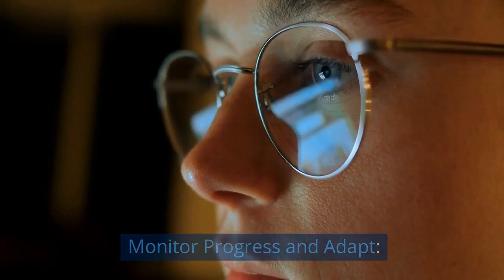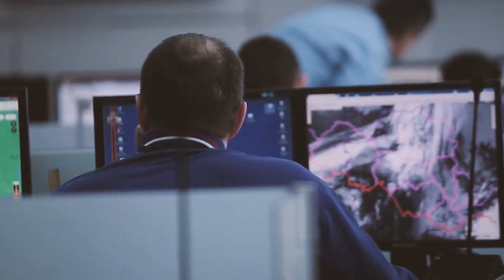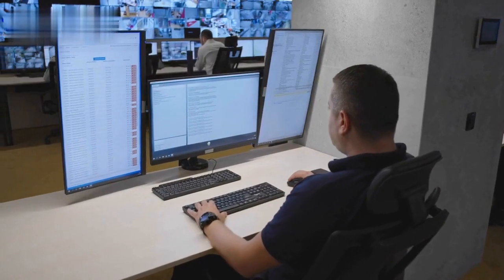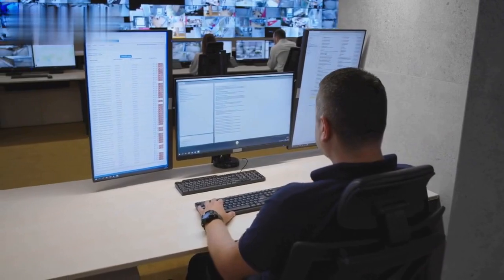Monitor progress and adapt. Continuous monitoring and adaptation are essential for staying on track. Review progress regularly, identify deviations, and be agile in adjusting your approach.